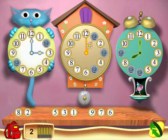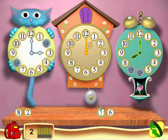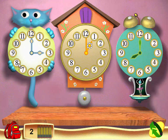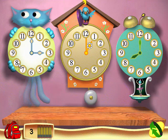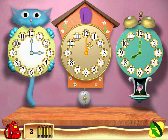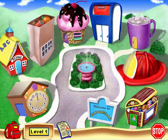Oh no, they broke again. Click on the number pieces, then put them back on the clocks. Click on the number piece. You got it! You got it! You're clever with clocks. You earned a school supply. Oh no, they broke again. Click on the number piece.